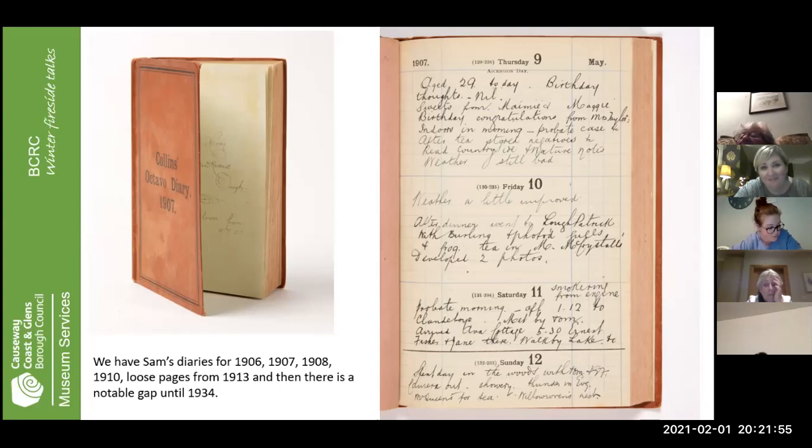So he lived during such a turbulent period of history in Ireland. You've got World War II, partition. And unfortunately, the gaps in the diaries correlate with those interesting years. He was turned down for active service due to his occupation in 1916. And then in World War II, we mentioned how he lectured to the troops stationed in Northern Ireland, and he often accompanied them on trips. So just some interesting things to note about Sam.